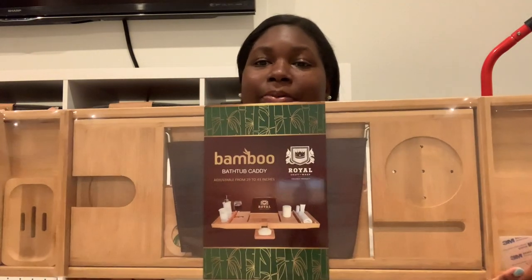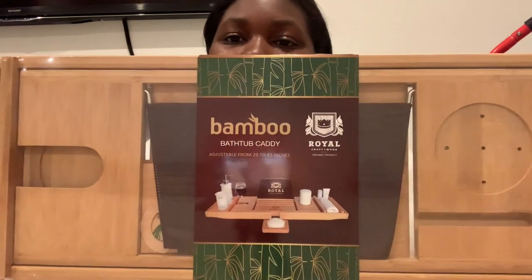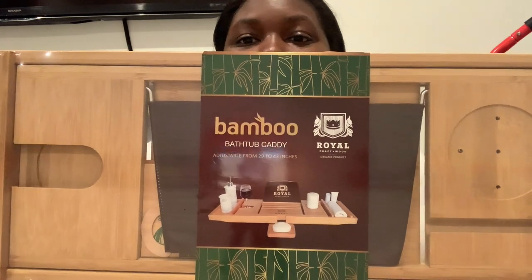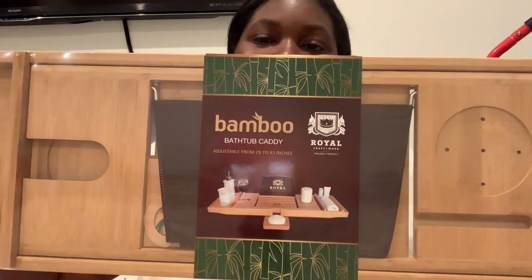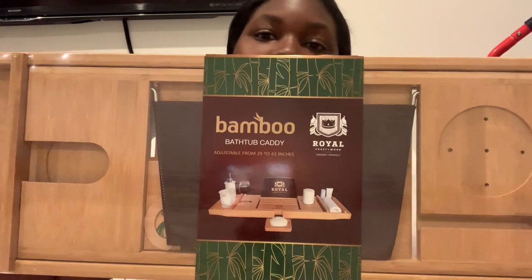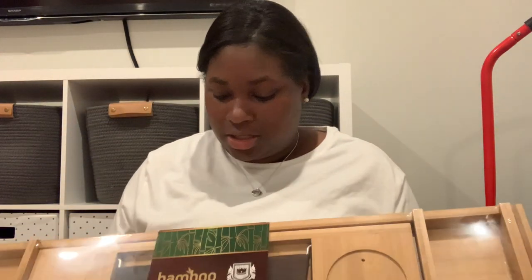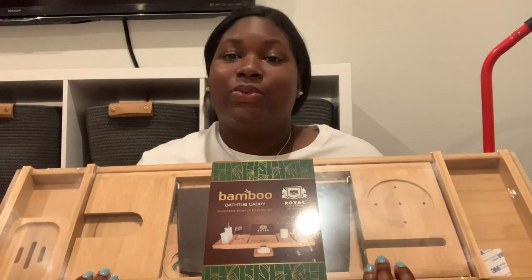Lastly, but not least, I picked up this for our master bath tub. It's a bath caddy, a bamboo bath caddy. You can see in the picture, you put it over your tub and you can put your soap, your shampoo, a towel, whatever you want on this. Your glass of wine, glass of water, whatever you choose to drink on here as well.